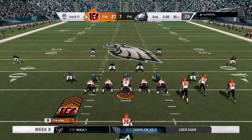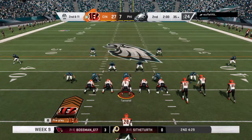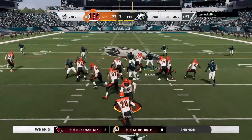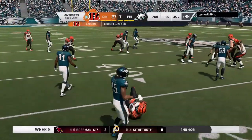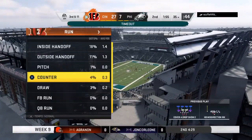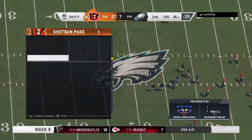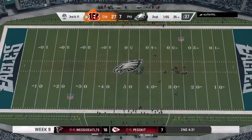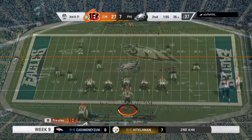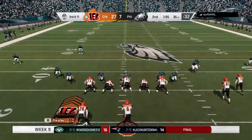After the loss to start out, here's 2nd and 11. It's Mixon on the counter. Looking for a cutback lane, but nothing there as he's met at the line of scrimmage. The Eagles going to take the first of their timeouts. It's just their first, so they'll have 2 remaining here before we get to halftime. And it looks like we've got a dime set here defensively. 6 DBs in the game.